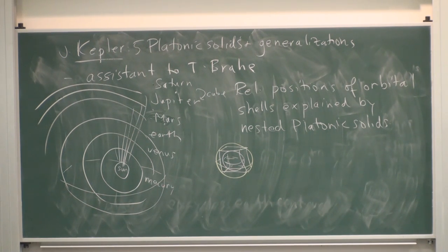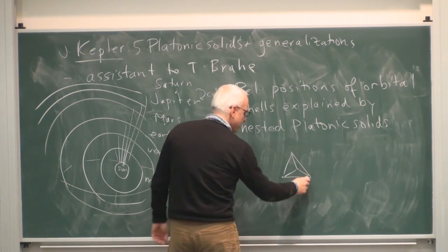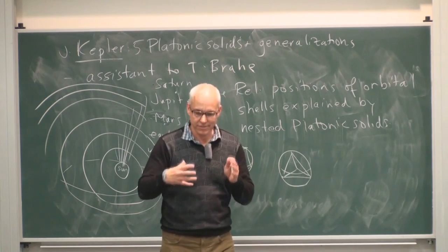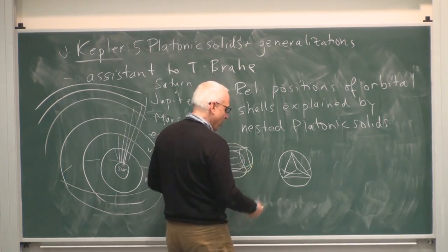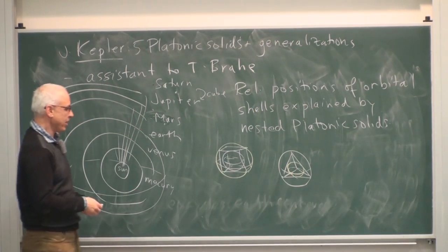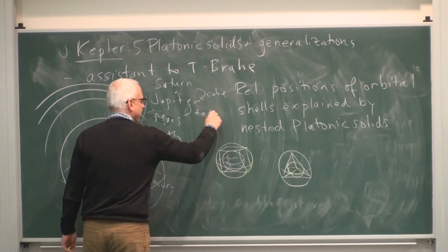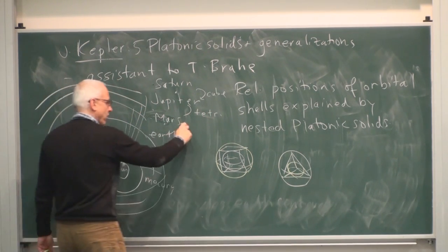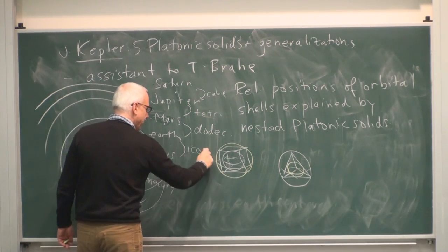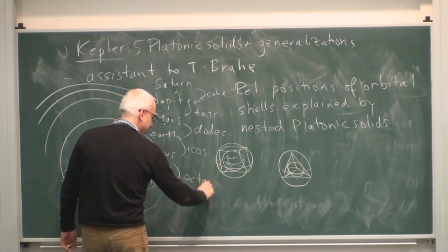there's another platonic solid. Maybe it's a tetrahedron. I can't quite remember. So you have to imagine now going from Jupiter to Mars, a circumscribed sphere going through the vertices of a tetrahedron, and then an inscribed sphere touching the faces corresponding to Mars. Well, I'm not sure if I get these right. And then from Mars to Earth was, I think, perhaps a dodecahedron. And then from Earth to Venus was an icosahedron. And then from Venus to Mercury was an octahedron, the only one left.